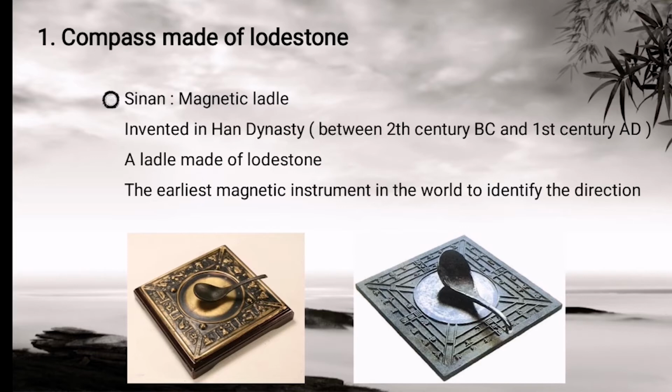The lodestone was made into the shape of a ladle. The long handle of the ladle was made by the south pole of the magnet. The magnetic ladle was placed on a smooth plate made of bronze which had the size of the word marked on it. When the magnetic ladle stopped rotating on the plate, the handle pointed south. This is the earliest magnetic instrument in the world to identify the direction.